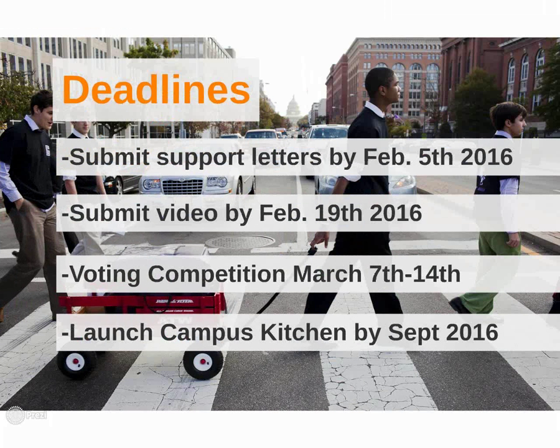All right, so let's take a look at some of the deadlines and the specifics about this grant. The first deadline for those 4 letters of support is February 5th. Again, I want to remind you that you don't have to have your whole campus kitchen planned out by then, but just show that you have the foundational support from those 4 groups to support that campus kitchen. I should also note that I realize that February 5th is coming up in just 3 weeks or so, and that can be somewhat of a tight turnaround.